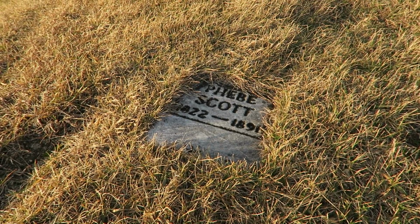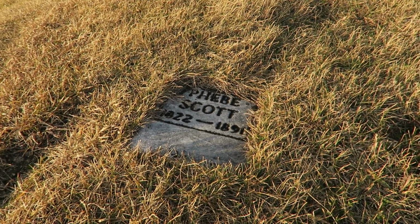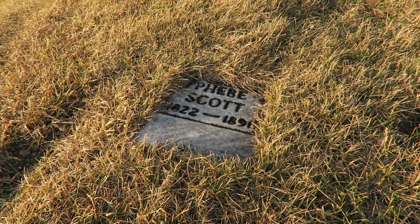See how incredible this one looks. The writing has just developed so much contrast over the years with the decay and the different types of moss that have grown on it.